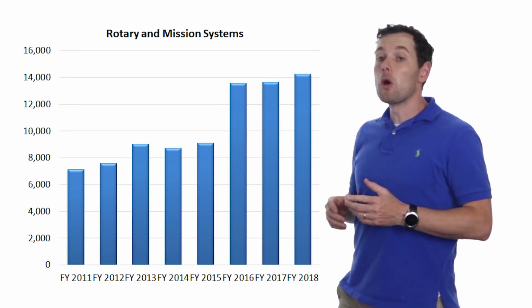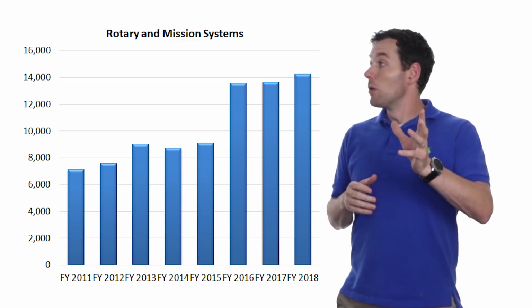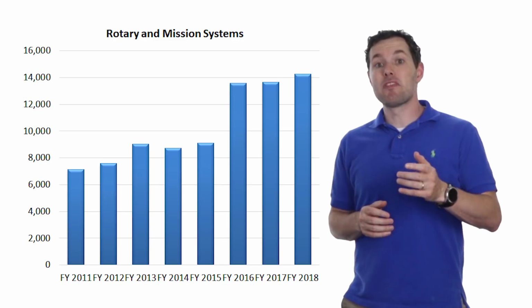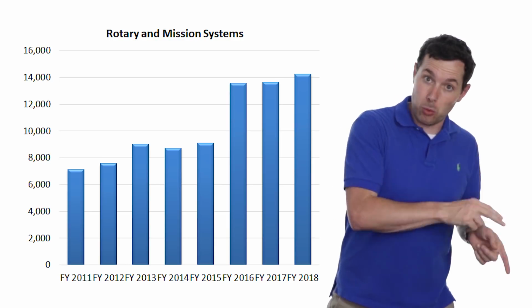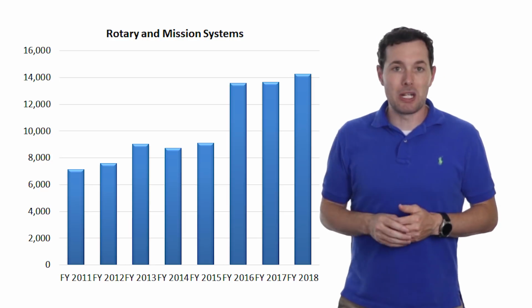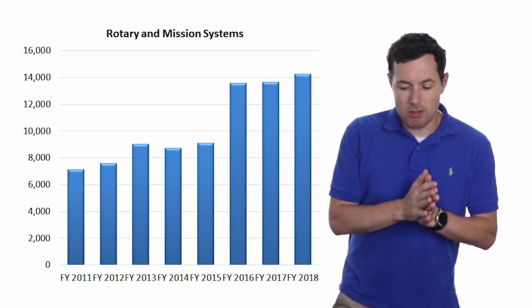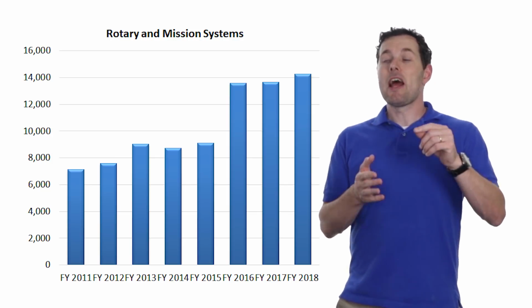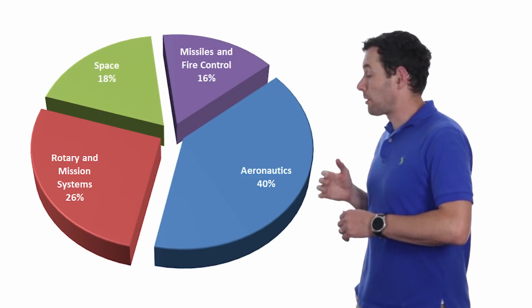Now, this is their revenue going back to 2011, and as we can see, it seems to be heading in the right direction. This division is also off to a pretty good start in 2019 with a jump of about 17% in revenue compared to the first quarter of 2018. So good start for 2019 for the first two divisions. This segment's revenue was driven mostly by improved sales in their radar systems and their combat rescue helicopters, and then a few others. Okay, now back to the pie chart.